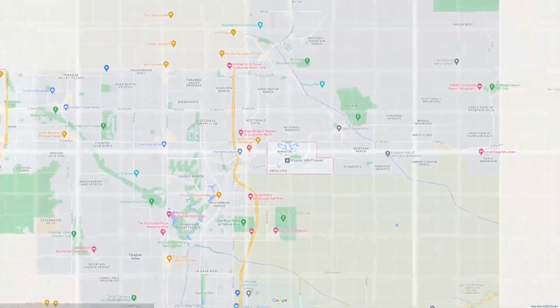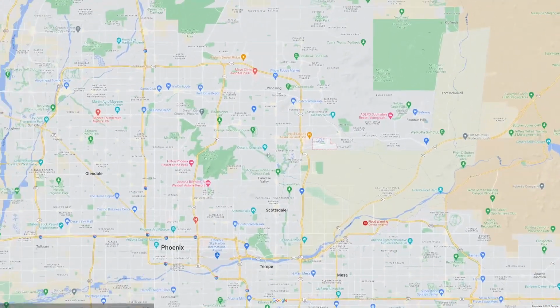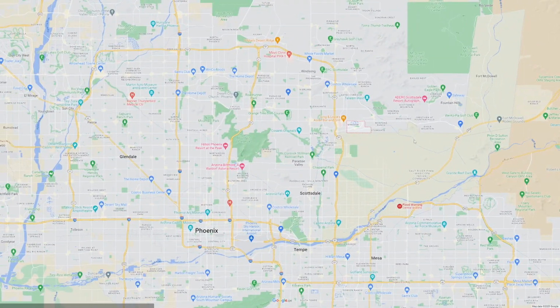Now, to give you an idea of exactly where this is in relation to the valley, it's going to be on the east side of the valley, just east of the 101, right next to Shea Road. So this means it is nice and convenient for you to get to the 101 highway if you're going north or south or anywhere in between.